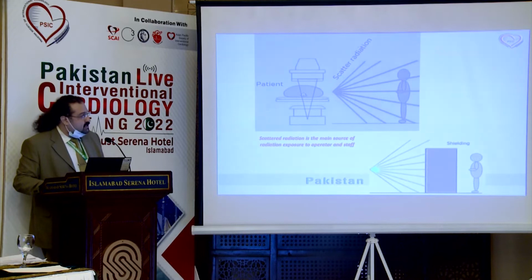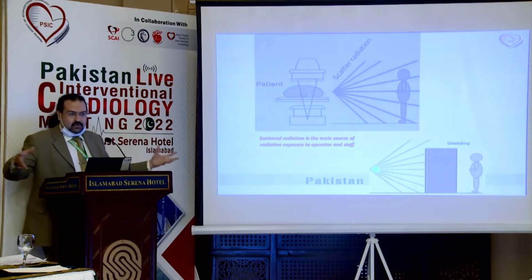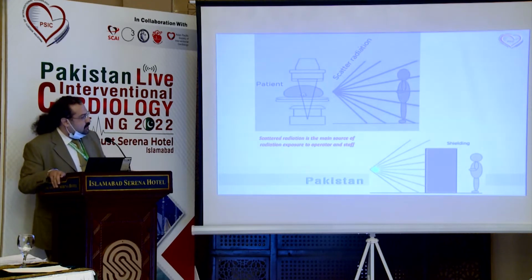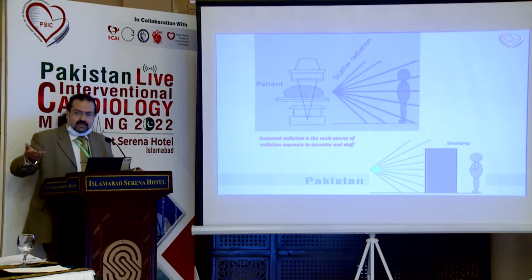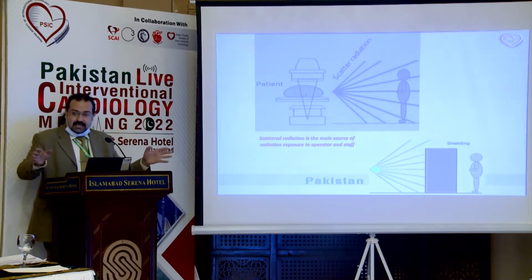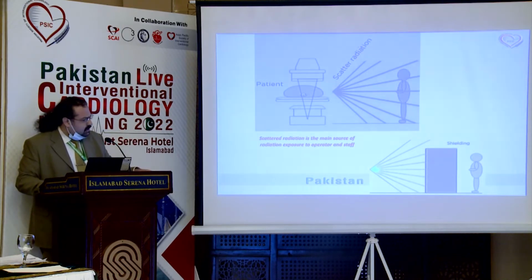So how are the cath lab staff, doctors, nursing staff, and technologists affected? It's the scatter radiation. These X-ray beams, when they come from down to up, touch the patient, the table, and many other things, and they get diverted and scattered. These scattered beams are what is hazardous for us, and they affect the whole staff around the patient.